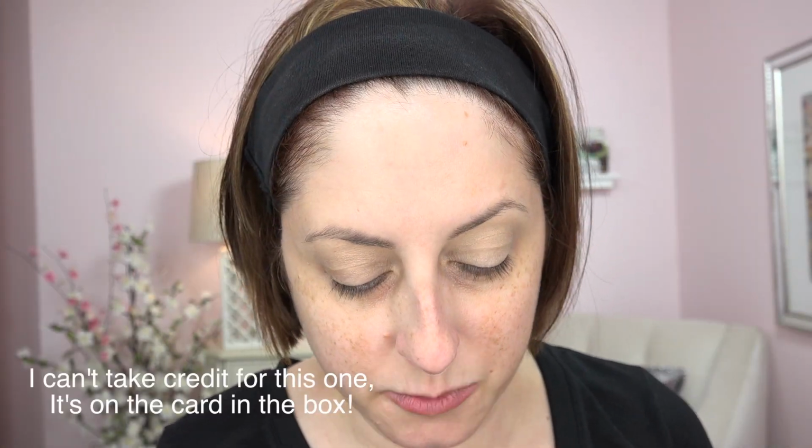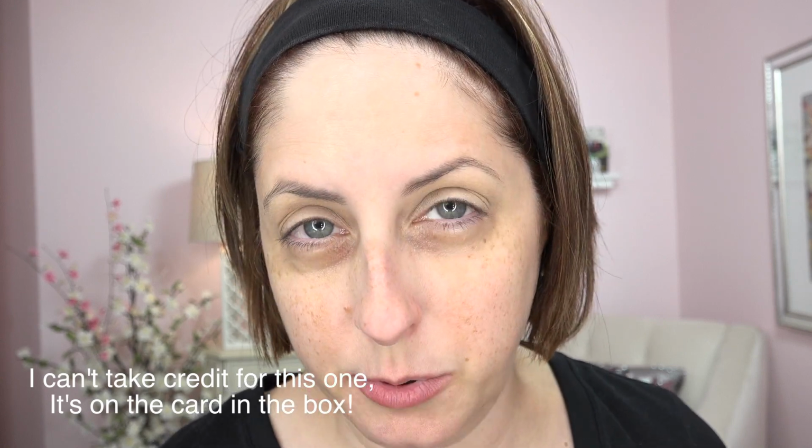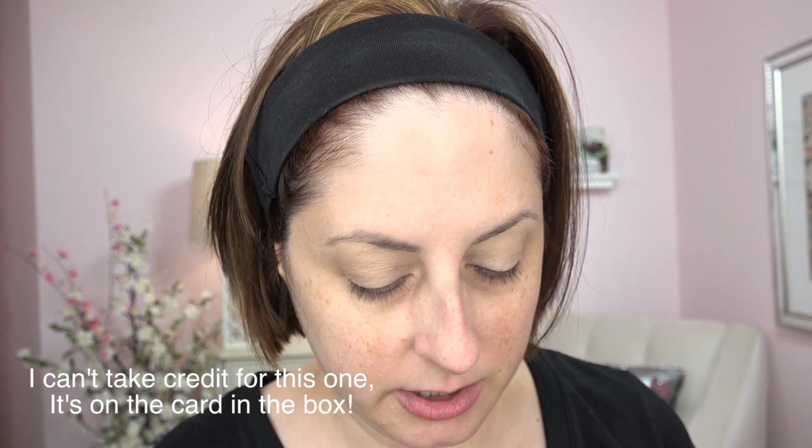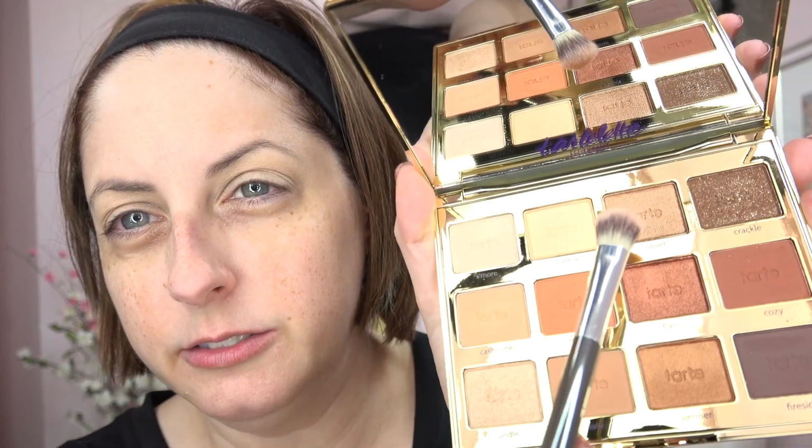We will put on this Park Avenue Princess. Okay, I have primed my lids with Urban Decay's Fix Primer, and I'm going to put the color called Sunset all over my lid. Going on like a dream, of course. You knew it would. Okay, buffing into the crease with Latte, a very light, warm tan.